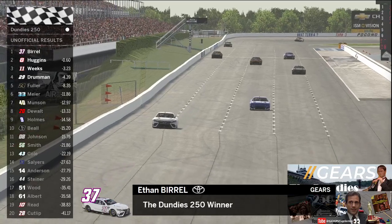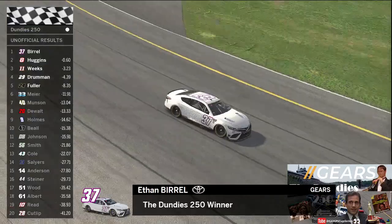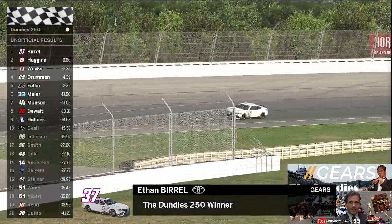Perrin Huggins coming home in second, Matthew Weeks in third, Elliot Drummond in fourth, Nathan Fuller in fifth. Final standings continuing to come down.